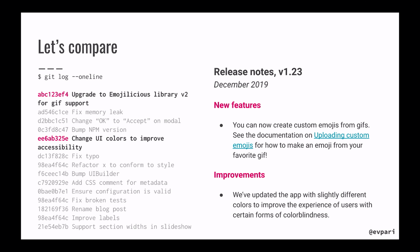And here are the corresponding release notes. So you can see up front that it's divided into new features versus improvements. This additional structure makes it even easier for users to orient themselves and to know what you've changed. Here's the emoji one, which we went over. And here is the accessibility change. So notice that it focuses on how this affects users, specifically how it improves the experience for users with color blindness.